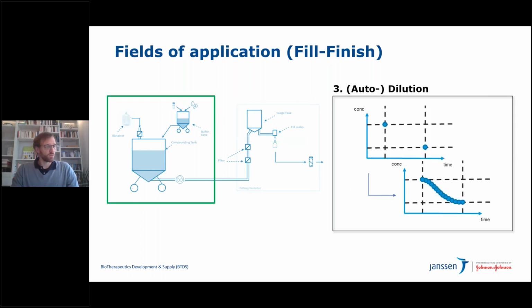And lastly, and this is the one where we'll come in for the second part of the talk, is to use it for dilution. This is to have an automated dilution process. What we currently do is a weight-based dilution process, where we calculate by weight how much diluent needs to be added. However, by going for the CQA, the critical quality attribute, which would be protein concentration, one could directly follow and control the process neatly in order to get the final concentration that is required.